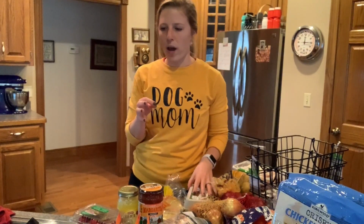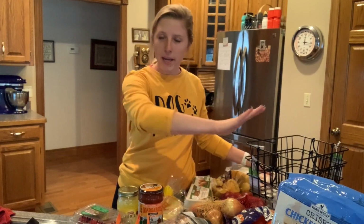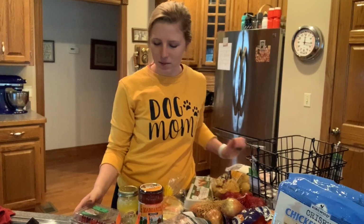And then my other favorites right now have been bananas. I'm obsessed with bananas, but we already have bananas here. We already had sweet potatoes here. I absolutely love sweet potatoes. And yeah, that's it. So this was my grocery haul from Aldi's.